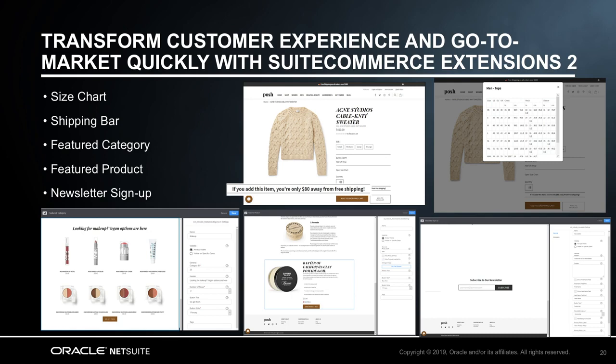Shipping Bar enables customers to notify shoppers of free or special rate shipping offers with dynamic messages that change to indicate how much more shoppers must spend to qualify for shipping. You can set a minimum cart value to qualify and display the shipping bar at the top of the page, on the product page, and in the cart.